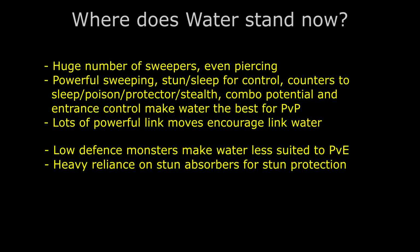If you watched my Storm video recently, you'll know that I said at the end of that while Storm has all the pieces that you'd expect to be good for PvP, it has conditional stuff, or stuff that can be countered very easily and doesn't always work. It's unreliable. Water has stuff that's just super reliable, and it has all the bits that you want.